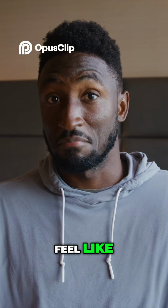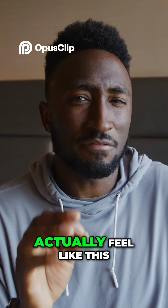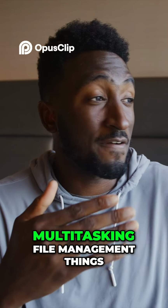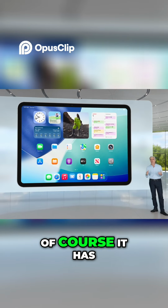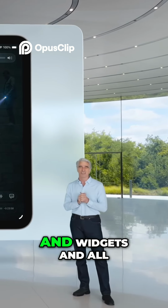But with this update, I feel like they use the word game changer all the time, but I actually feel like this genuinely fit the bill because they added things, multitasking, file management, things straight from the Mac. So yes, it still has the liquid glass, of course. It has the new phone app, the new lock screen, all of the new icons and widgets and all of that.